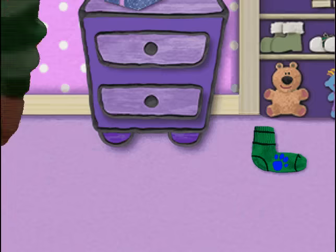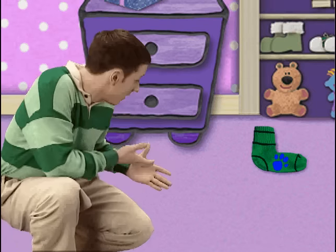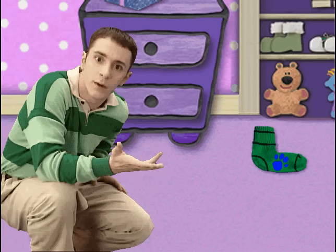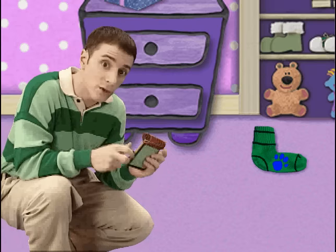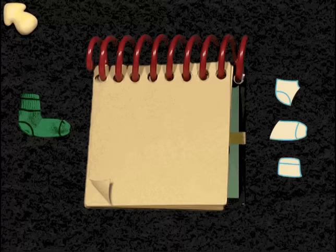A clue, a clue! Oh, you see a clue. Where? The sock! Oh, our clue is this sock. Now what do we do? Right, we need our handy-dandy notebook. Will you help me draw this clue? Great. We are ready to draw the clue.